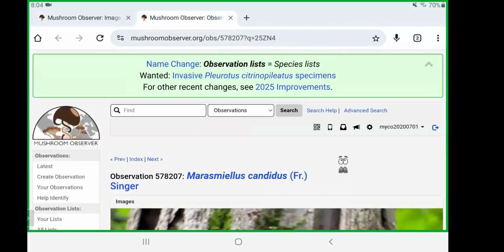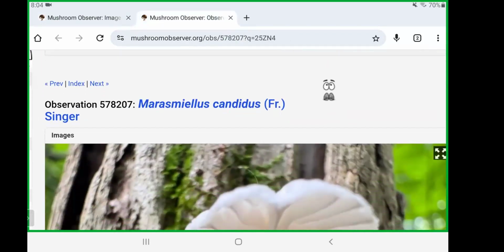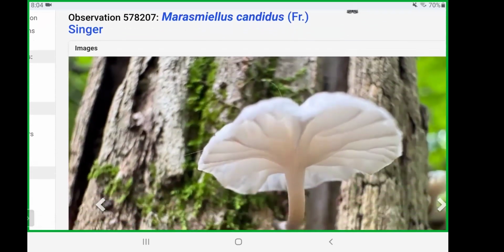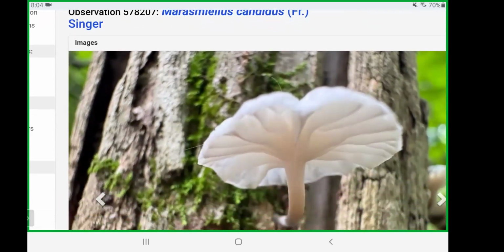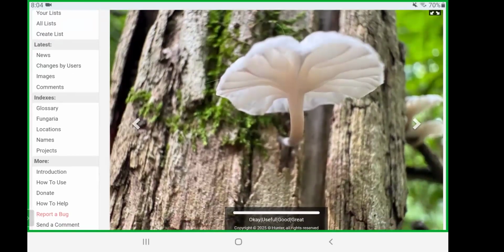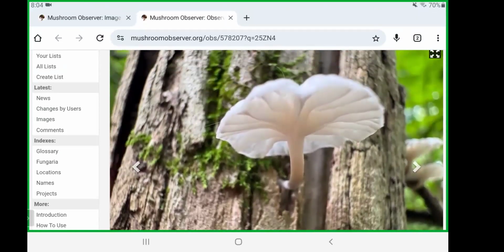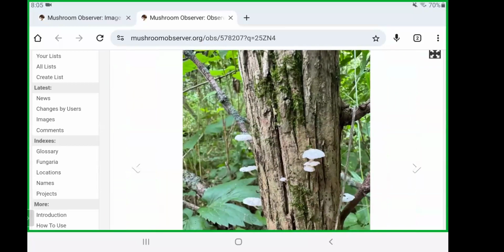All right, next one. Yeah, I think people have shown this or similar. Can you move it up a little bit? I'm just trying to write down the name before I forget. I've always admired the photos and never really seen it, and I finally saw it, or I believe it's Marasmiellus.